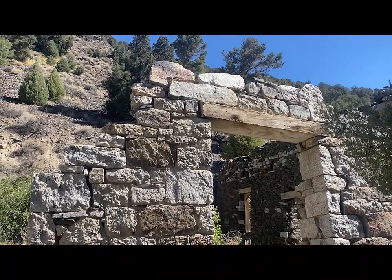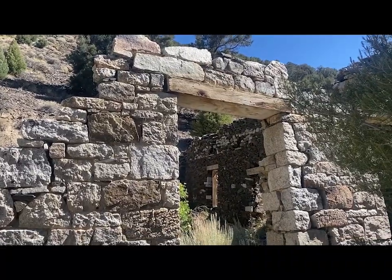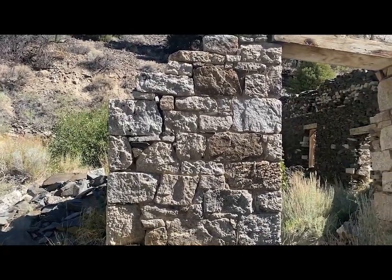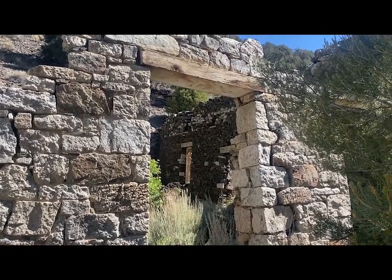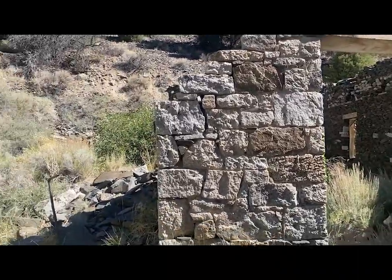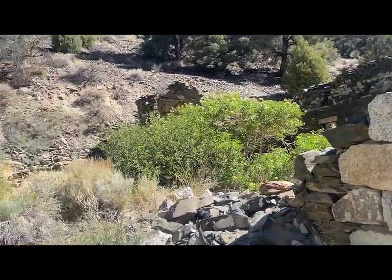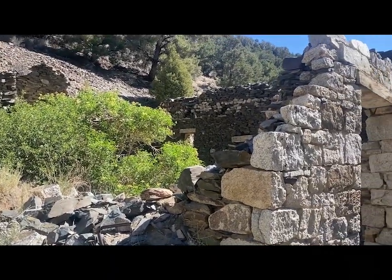Look at the size of those timbers going across those openings. It's pretty impressive, and you can see this was all dry stacked. If this was built in the 1860s, and I think they had a revitalization also of mining activity in the 1880s. But it's a very impressive structure. Very large structure.